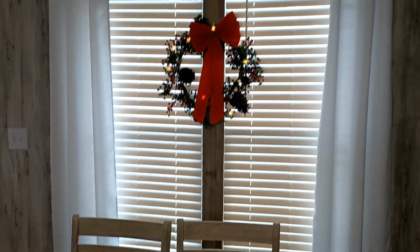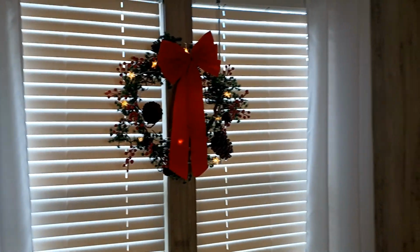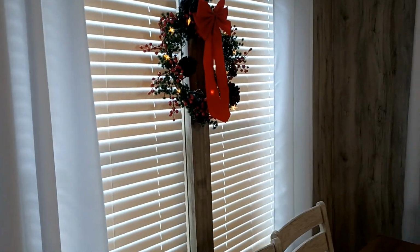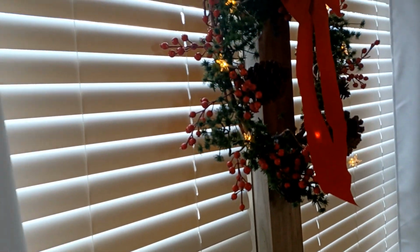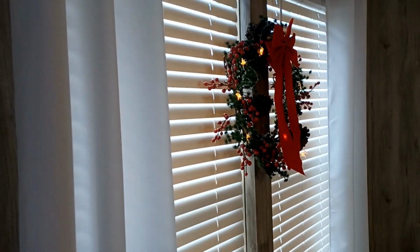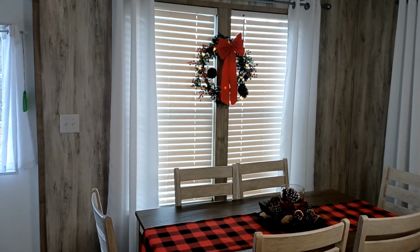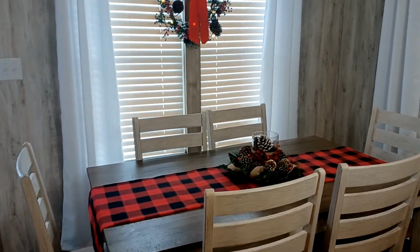And then I have a wreath here. I thrifted this wreath, and you can't see it too great because the sun's coming in, but I love this vintage bow, and I love this wreath. It has holly berries on it and pine cones, and then I just put a string of lights to go around it. But I love the simplicity of homes that have the wreaths right there in the window. So this is what the kitchen area is looking like.